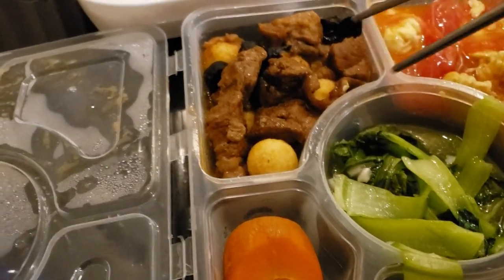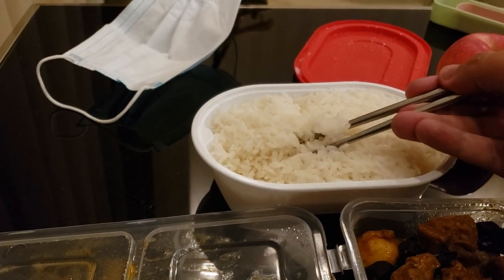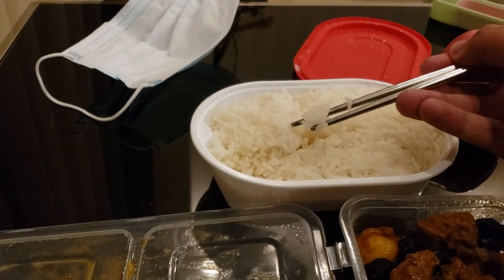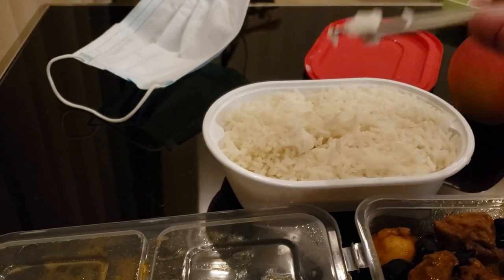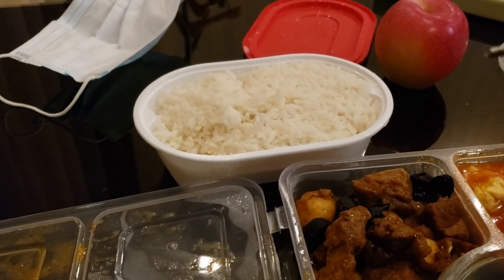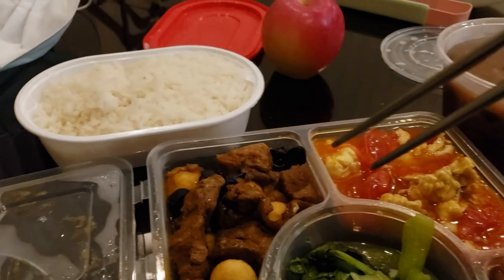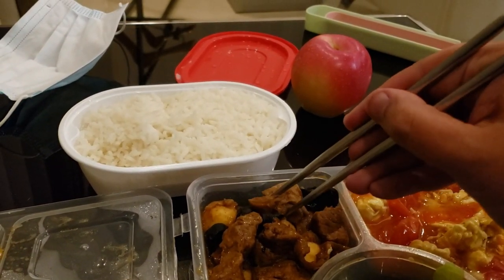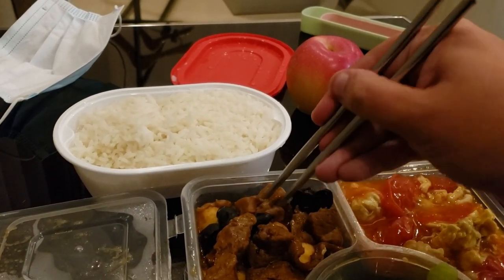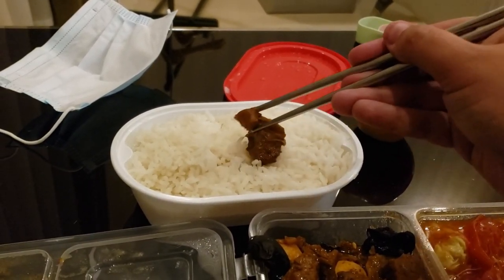So let's try some of this out here. First off, you got to start with the most basic thing I'm eating. How is the rice? Oh, it's tough to do one-handed like this while looking through the camera. Yep. Just tastes like what my ethnic friend's mom would make. Okay. Let's go with a little bit of the beef. Oh, it's really falling apart.